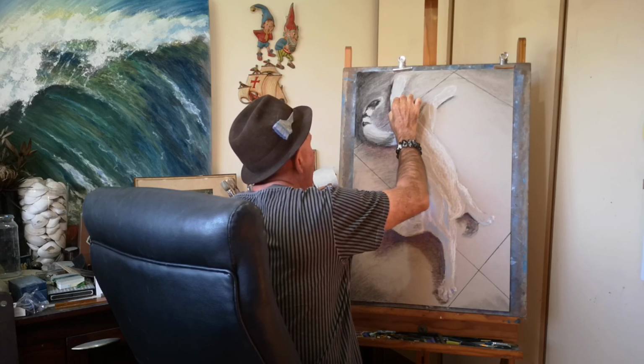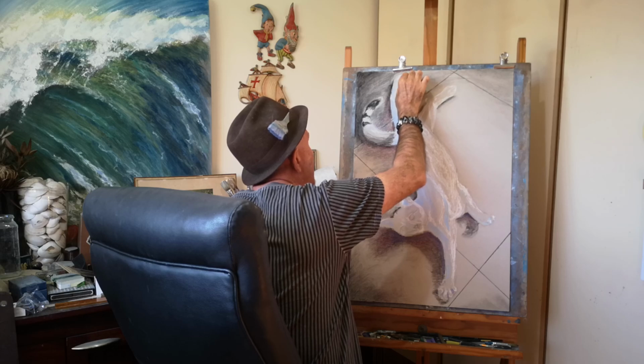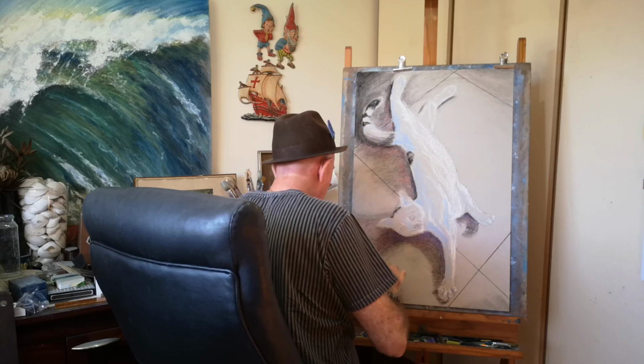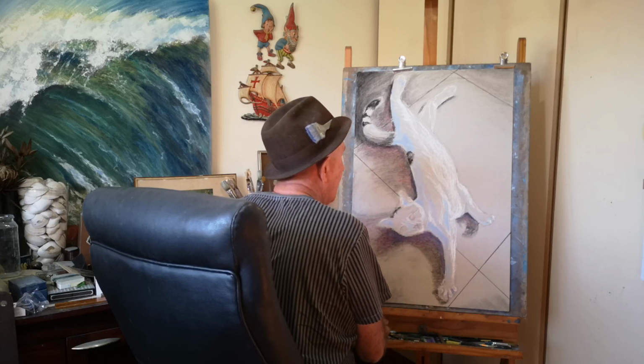And even if it's anatomically incorrect, it doesn't matter. If it has a feeling, I've seen so many artworks that haven't crossed their T's and dotted their I's, but it exudes emotion.